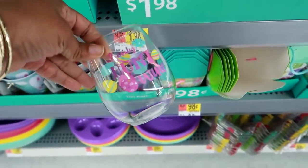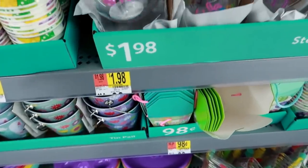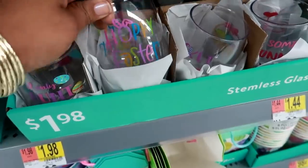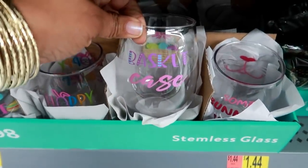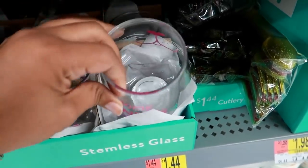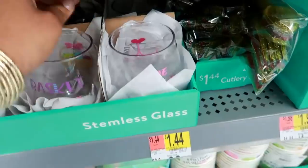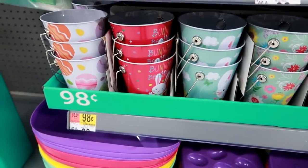Here's some cute cups that are plastic. It says, "I only hunt wine." That is so funny. These are only $1.98. This one says, "Hoppy Easter." Basket case. And "Some bunnies thirsty." I love cups like this. Those are so funny. Here's some more cute little pails down here for 98¢.